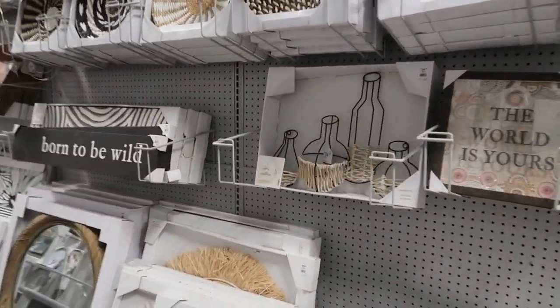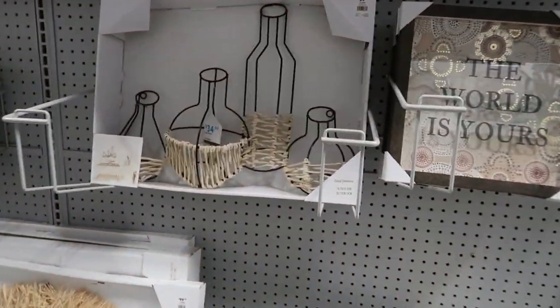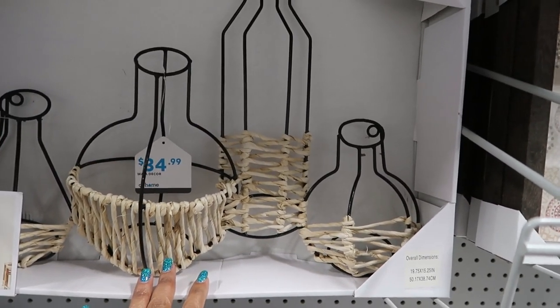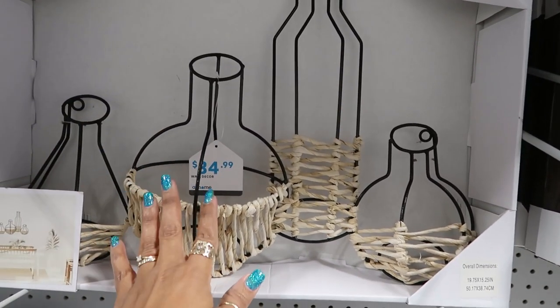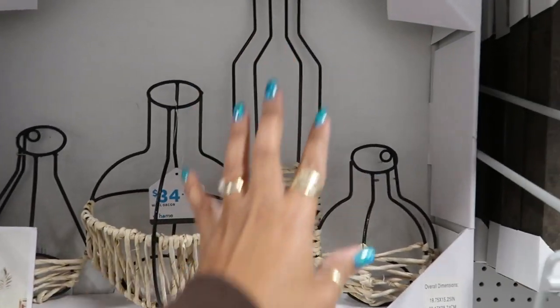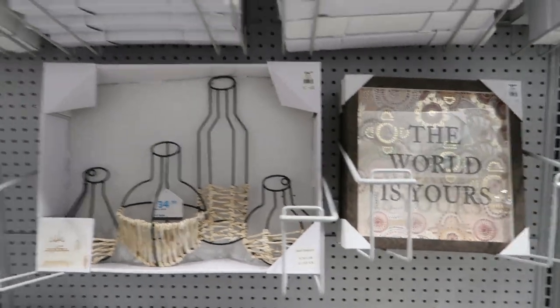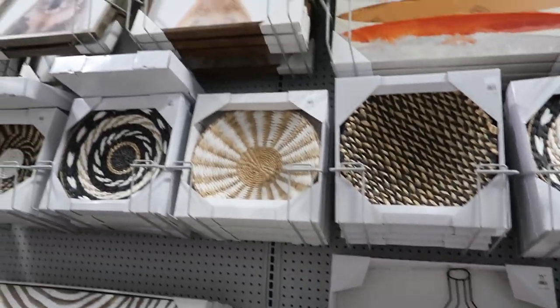I've been seeing a lot of things like this, the little 3D kind of thing. I seen some vases sitting on a table and they put like a flower in here. It looks so cool. I like that. This one hangs up on a wall for $35, but I like the one you could sit on a table.